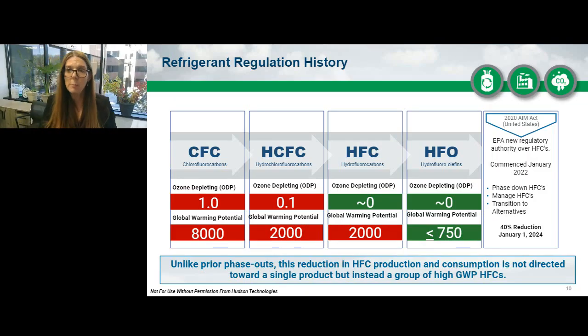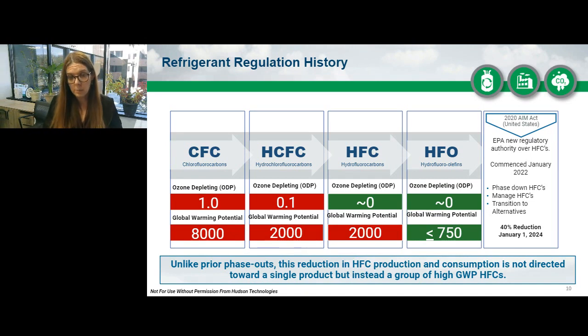So CFCs were fabulous refrigerants, R11, R12, and R11 was very prominently used in chillers for buildings. CFCs are ozone depleting substances, and they also had very high global warming. Those refrigerants were phased out of production and importation in 1994. So the fact that 8.8% of our audience still has CFCs in their building talks about the longevity of those refrigerants, talks about the life cycle refrigerant management that's happening with those refrigerants, and really shows us a path as we move forward with HFCs.